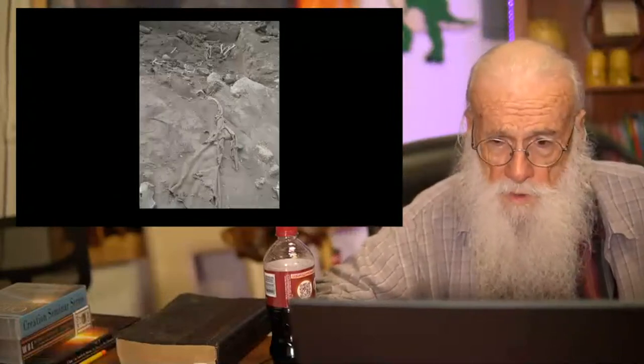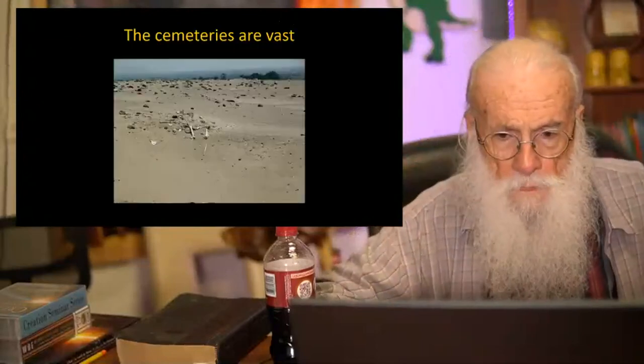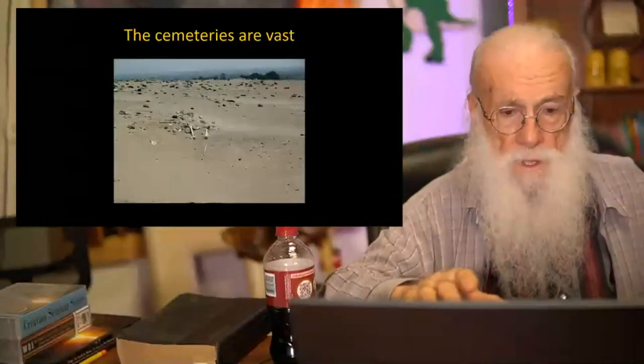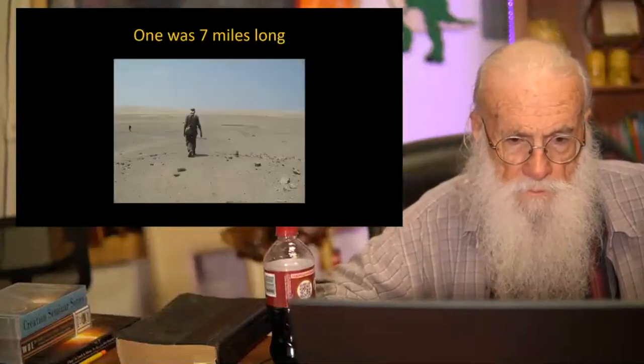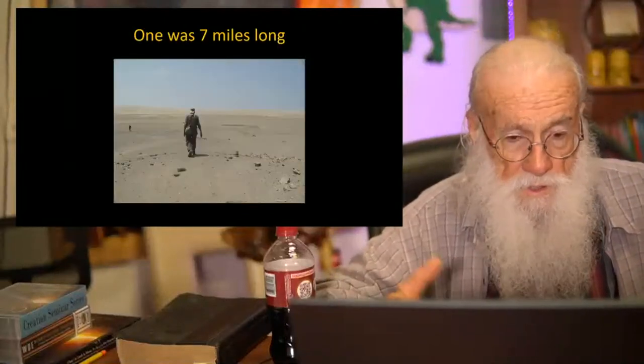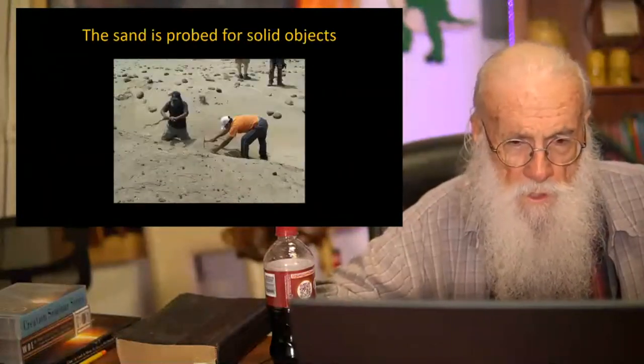There's all kinds of things here. Here are the grave wrappings, and they just throw them on the ground with the bones of their ancestors. This is a real open weave, which they oftentimes put on the face. And there you go. All these rocks out there, those are tombs, and they go on forever. And there's nothing out there. To make bricks, they had to take all the water with them.